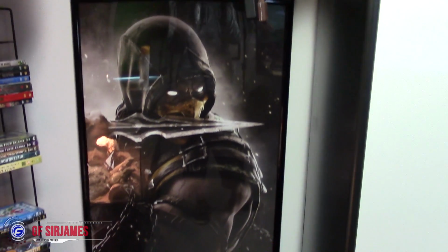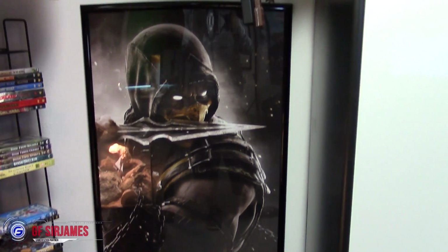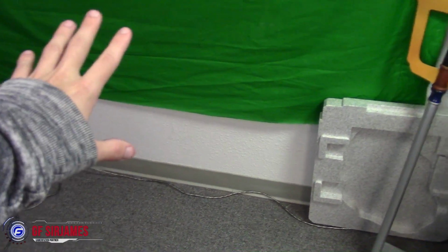And then, of course, over here is the Scorpion poster from Mortal Kombat X that I showed you guys. Honestly, when I wake up and I see this thing in the distance, it's pretty creepy, but at the same time, it's really cool. Over here is a smaller TV. This is the TV I watch because I normally have my mattress right here, just leaning up against the wall, but I moved it just so I can show you guys a much cleaner room tour. But I lay my mattress down over here, and then boom, I'm watching TV.